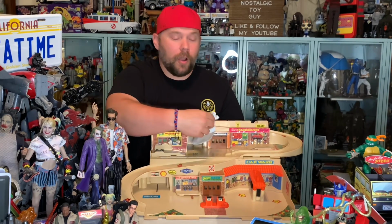Alright, so if you had this toy, you know what it came with. You know that it came with a car, didn't you? And not just any car. It came with a very special car. And that car is right inside here. That's right, I still have the original Trans Am that came with this Hot Wheels Service Center. You want to see it? Oh, I know you do.